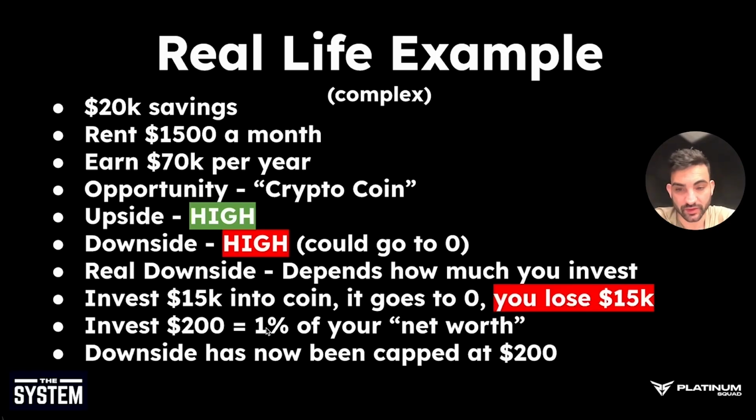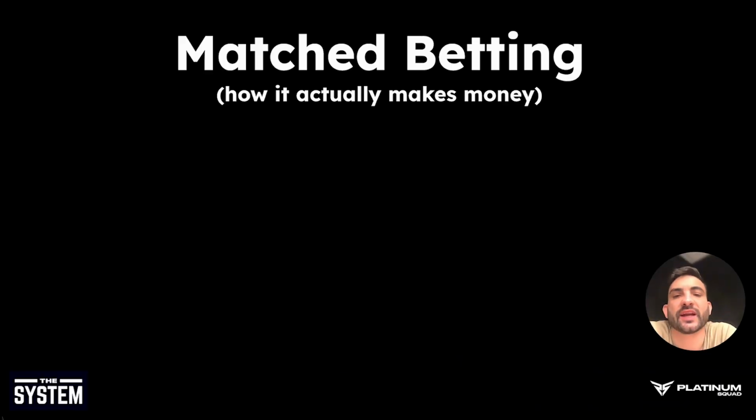Now, I wouldn't recommend doing this because all of a sudden now you've invested 30% of your net worth in crypto in some random gambling coins. Wouldn't recommend that. So how does match betting actually make money?